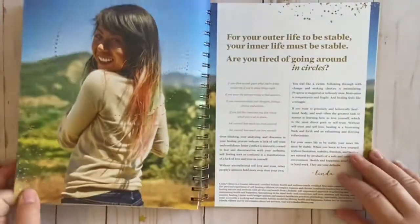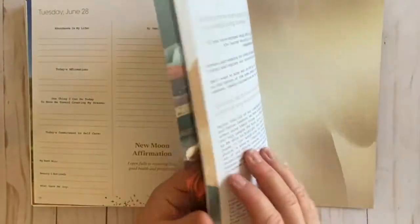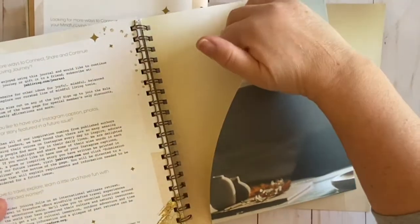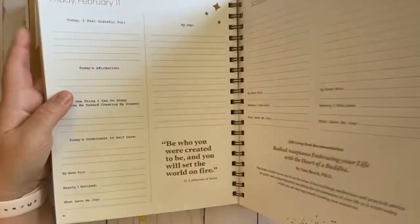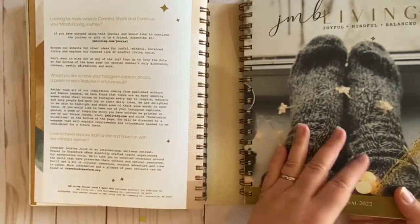All right, so we're almost at the end here. And then you've got, we're going to do this quick, your last reflection for your last month, and then you've got notes for your next season. And then you have your end here. Oh, you know what? Hang on. I think this one had a pocket at the back. Yep, this one had a pocket and this one didn't. So I don't know if that was a misprint. The pocket is kind of nice because you can also use this as a memory keeping journal, which I think would be really nice because that way you can see your growth in mindset.